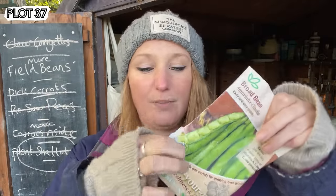As you saw yesterday, it has got a big hole in it, but actually there's still quite a lot of beans in there, and he gave it to us for a quid, so I'm quite happy with that. Should have been three. Excellent.